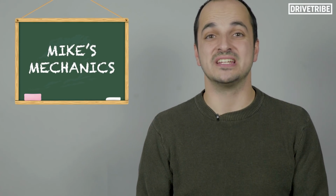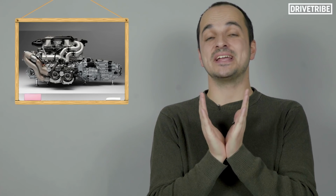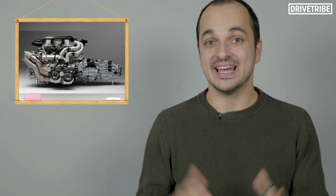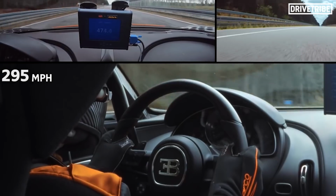Bugatti's W16 engine will go down in history as one of the all-time greats. Two narrow-angle V8s combined to form an absolute beast of an engine that went on to power Molsheim's finest to 250 miles an hour and beyond.